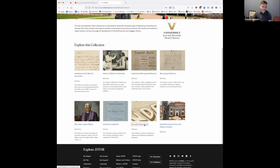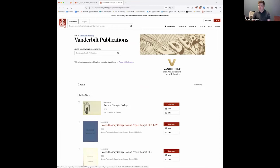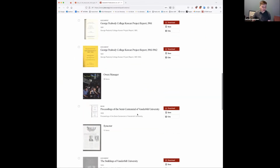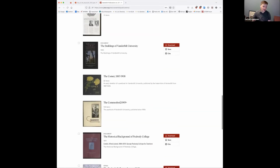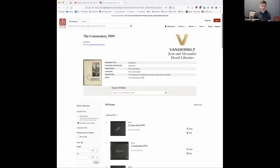The Commodore yearbooks, and these specifically, are within our Vanderbilt publications page, and all these are linked on our special collections homepage. There's a link there to a digital collections page, which talks about all of our digital collections, one of which is the yearbooks, as well as the other collections on JSTOR. So if I go to the Commodore specifically, I will see all 109 issues that we have.